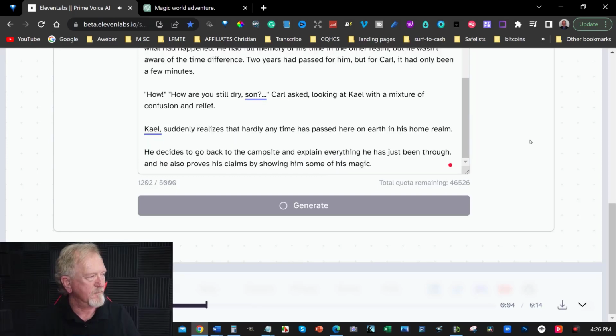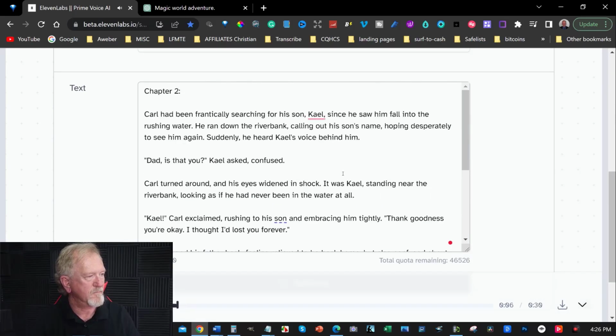Carl had been frantically searching for his son, Kale, since he saw him fall into the rushing water. He ran down the riverbank, calling out his son's name, hoping desperately to see him again.